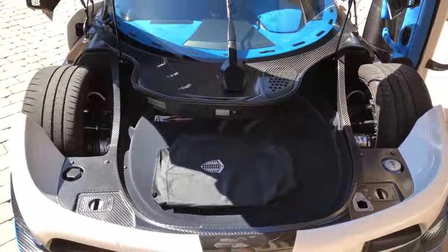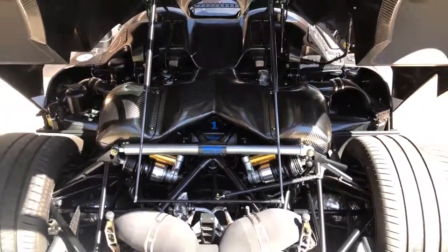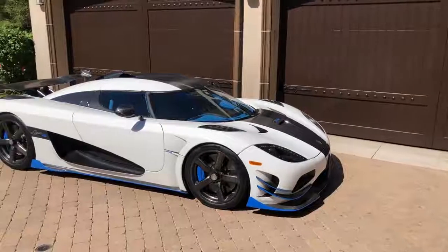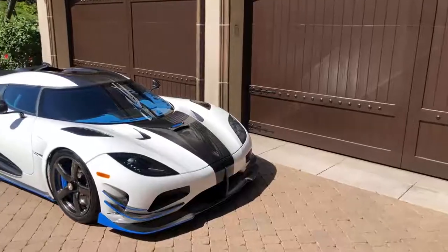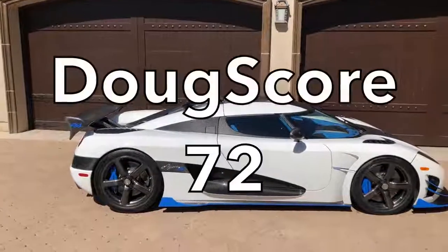Finally, value. It's almost impossible to say what this car is actually worth because these are so rare, but 8 to 10 million is a reasonable estimate. Obviously, that's stupid money for a car, but the owner paid way less than that. Values have gone up. Desirability doesn't seem to be faltering. You can't get a new one anymore. It's impossible to rate this, but I'm giving it a 6 out of 10 for a total daily score of 24 out of 50. Add it up and the Doug score is 72 out of 100.